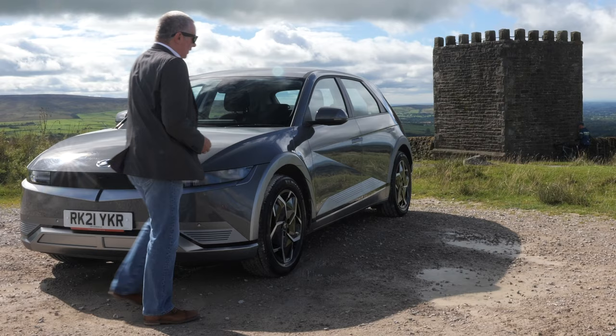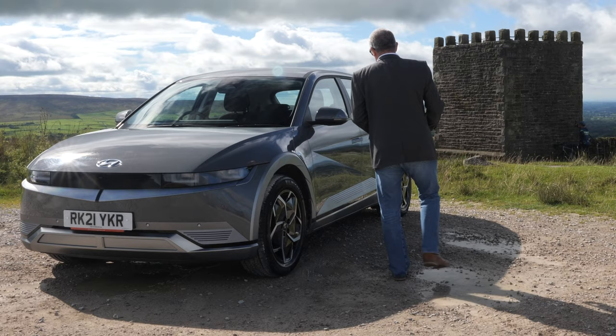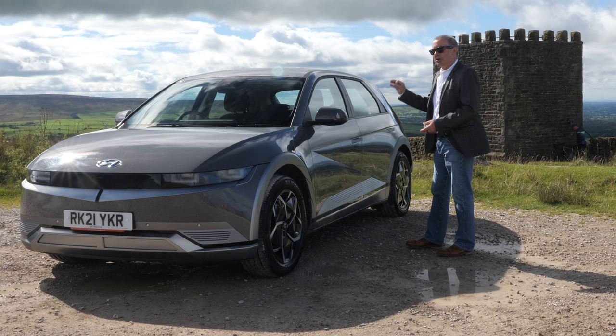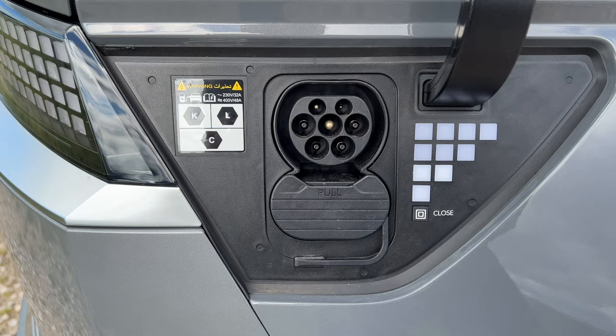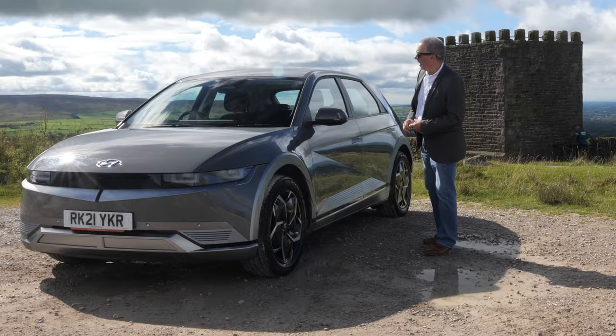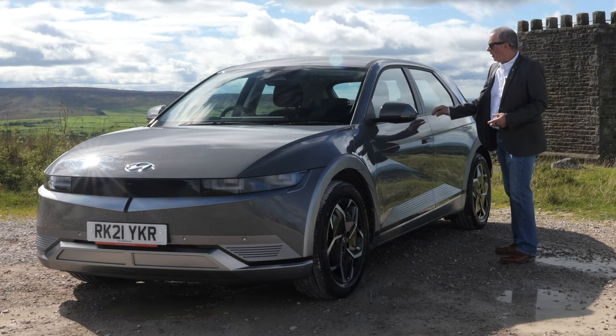There's a design theme throughout the car, and it's these little squares. You see them in the mirrors here. I'm assuming it's something to do with the charging, because when you open the charging flap, these little squares show you how full the battery is. Although it's grey, it's a metallic grey, so it's very, very shiny. Chrome around the windows, there isn't any privacy glass on this, rear privacy glass.